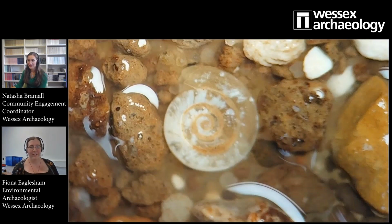Oh, this is a lovely photo. So this sample, this is a snail shell. You might notice in the background it's wet. We do actually get samples sometimes that have been waterlogged for so long that if we were to dry them out, it would actually damage what there is inside the sample, and it gives amazing preservation. So as you can see, this shell, I'm not sure how old it was, but it's incredibly old, but still it could have been left there yesterday almost.